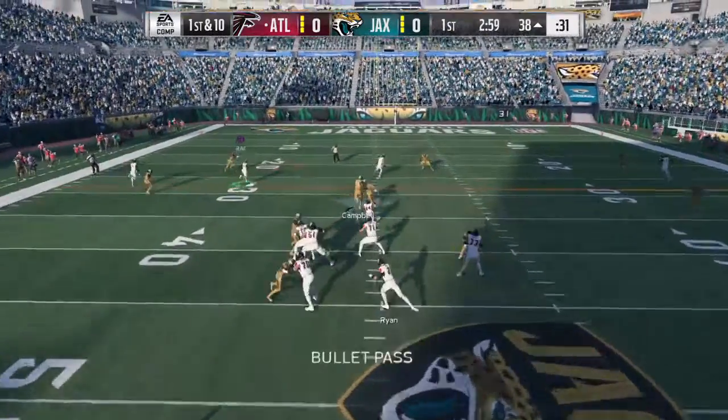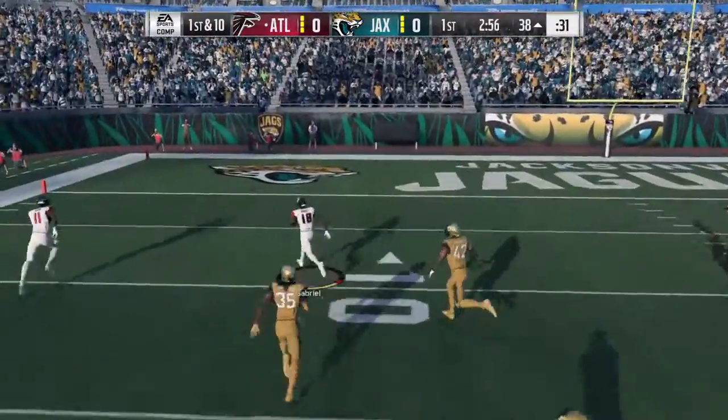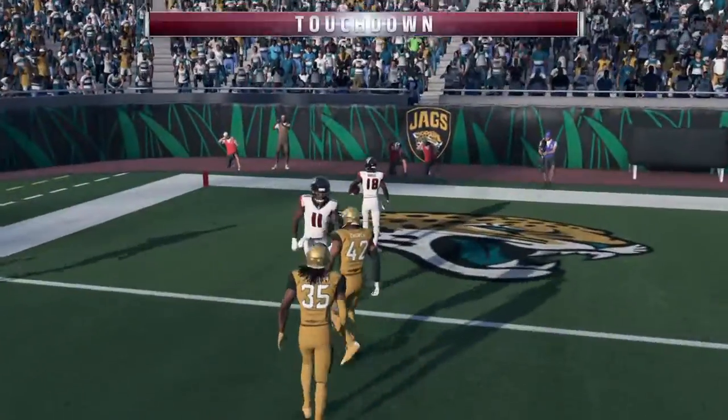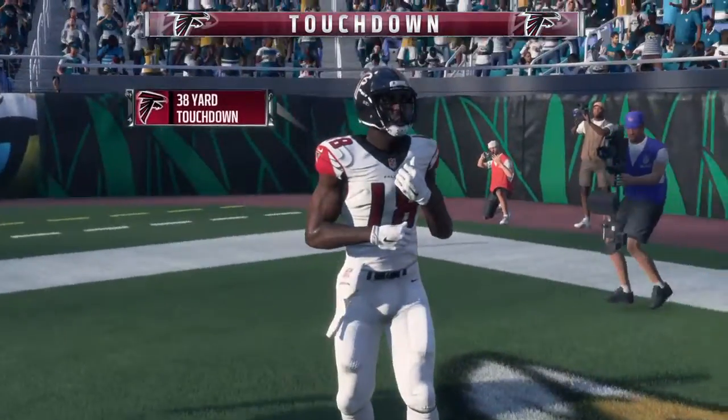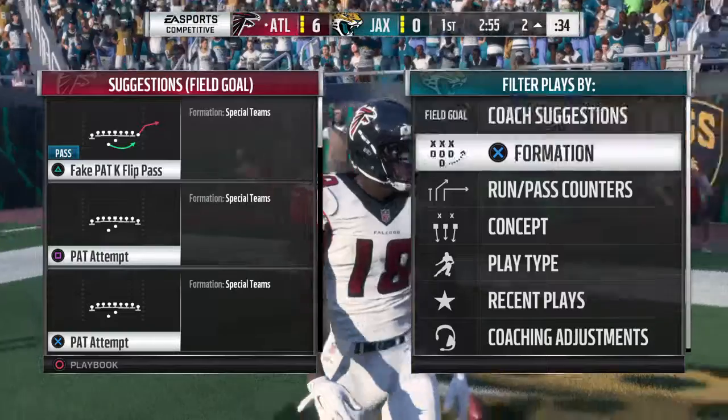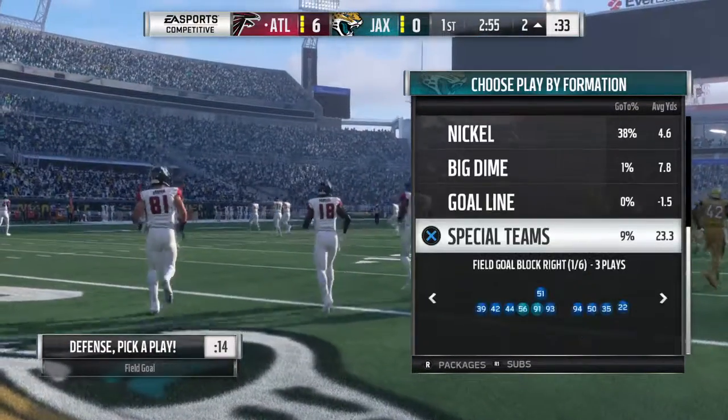On first and 10, it's Ryan. And this is Gabriel on the catch. Touchdown, Falcons! Taylor Gabriel, 38 yards. And the Falcons have taken the early lead.